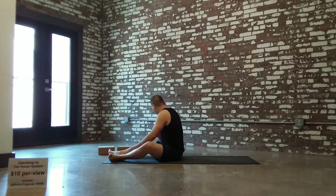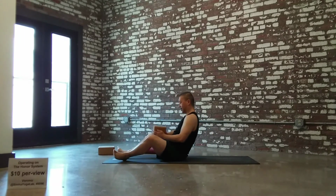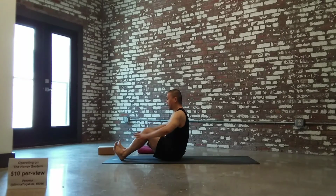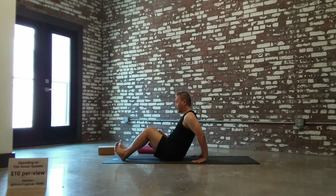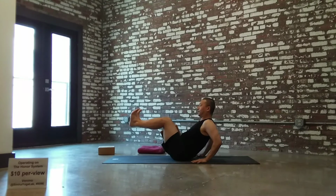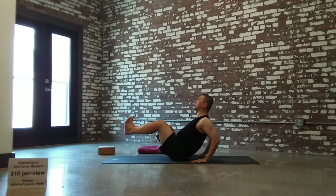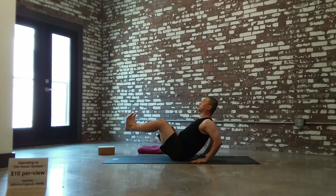Alright, so I am going to take the block to the inner thighs. Alright? Walk your hands slightly back, fingertips pointing forward, draw the shoulders back, lean back, lift your thighs, squeeze the block. Lift the chest. If you tend to round your spine, I want you to lift your chest, draw the shoulders back, looking upwards, but you're not tilting the head back, you're coming to a neutral spine. Squeeze your thighs together, flex your feet.